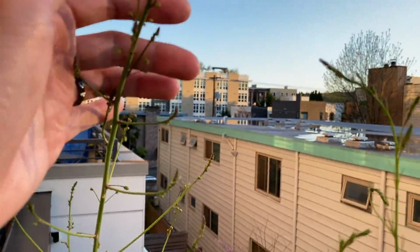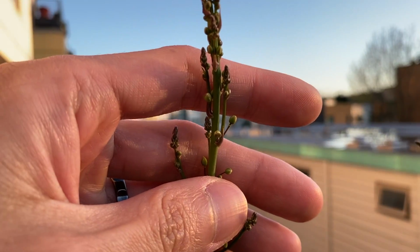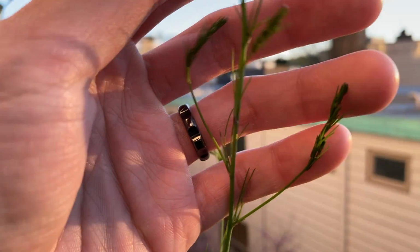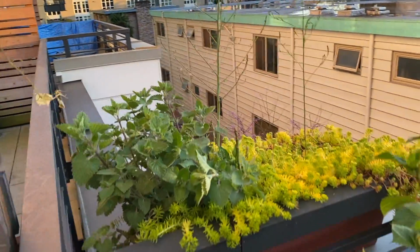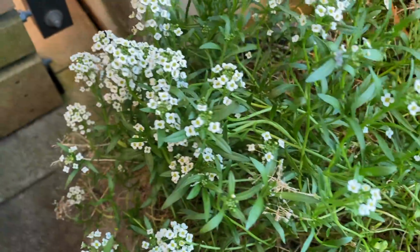And let's look at the already sprouted asparagus. This one you can see mostly are flowers, those little spherical things. And this one is mostly leaves. As you can see, it's mostly the long leaf structures. Down here we have the sweet alyssum. It smells really good.